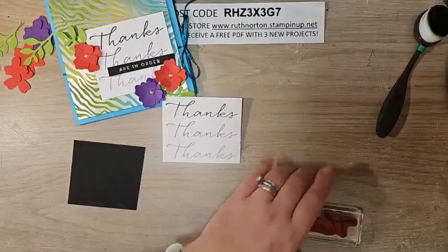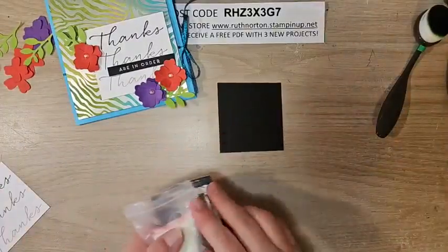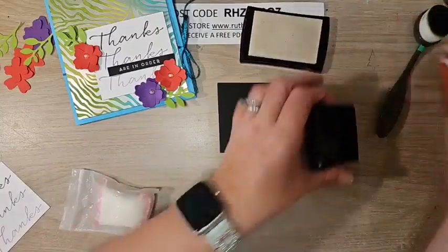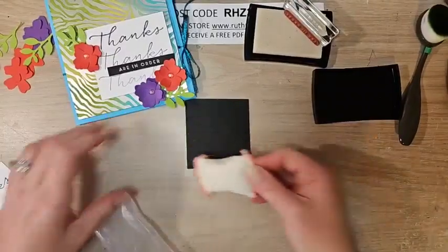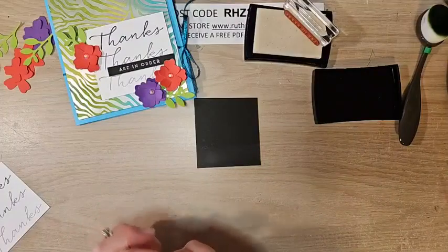Okay, this one I should have done in advance, but I didn't. I just have a scrap of black. We're going to end up trimming this down. I have another greeting from that kit, so thanks are in order. I'm using my Versamark. Oh, I have this here. We should use this. This is my little anti-static tool from the embossing toolkit. We're going to white heat emboss this, and then we're just going to trim it out real quick.